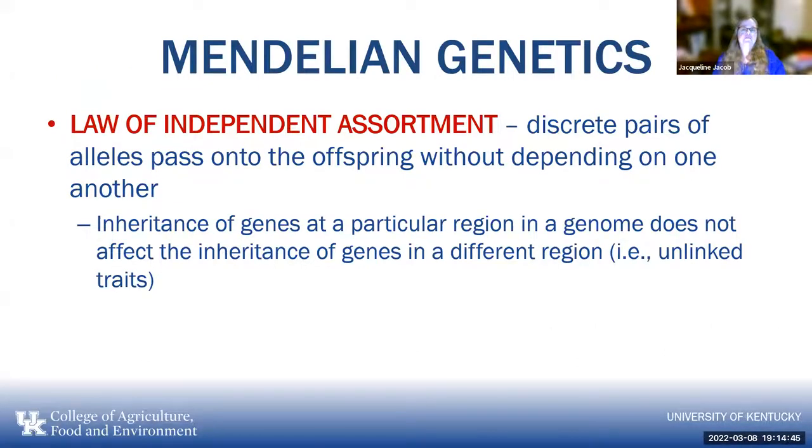The law of independent assortment: discrete pairs of alleles pass on to the offspring without depending on one another. So the inheritance of genes at a particular region in a genome does not affect the inheritance of genes in a different region. The inheritance of the genes in one chromosome doesn't affect the other. How they function might, but not if they're not on the same chromosome.